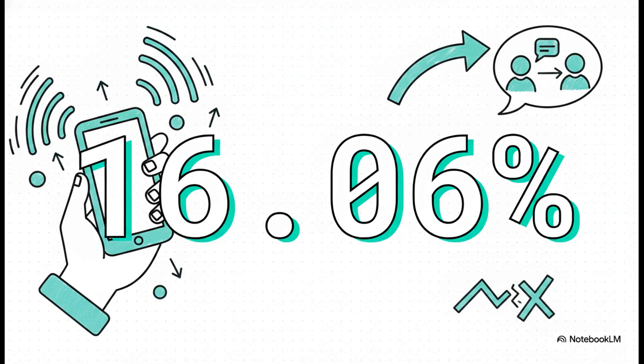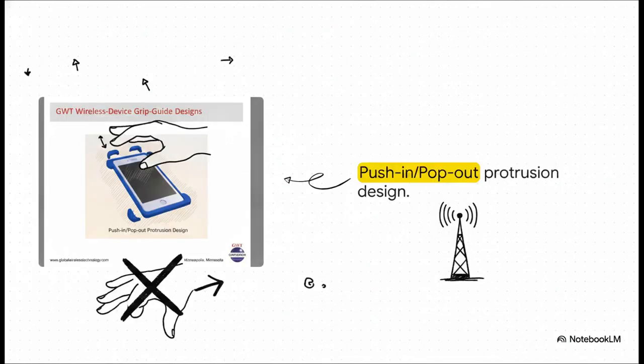Now, actually, you might be thinking, wait, 16% is way lower than the 78% baseline. And yeah, that's true. But in the real world of everyday cellular transmission, jumping from practically 0 to 16% is an incredible game changer. It is literally the difference between a dropped call and a perfectly clear conversation. But here's the catch. How do you get someone to actually hold the phone this way without them constantly overthinking it? Well, the inventors solved this with an ingenious hardware trick, the push-in/pop-out protrusion design.